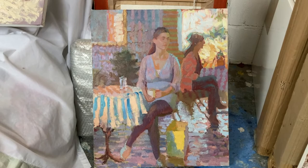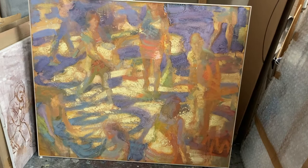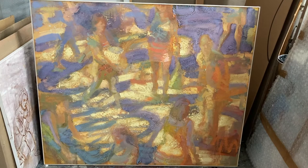Some, as I say, just resolve themselves quite quickly. Others just keep going and going. Like this one, keep going and going. This has been on the go for years. There's a video on YouTube of the progress of this, and I started reworking it again. The surface on this has got really clogged and really great scumbles, but the overall bones of the composition, the resolution of the colour is still not quite there.